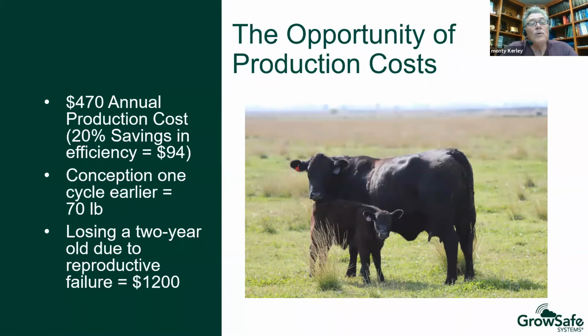I want to springboard off of Bryce's comments on really savings and some of the science behind it and some of the data that we've collected showing the effect of selecting for RFI in terms of progeny. The first thing I want to do is talk, though, about and emphasize the cow herd. A lot of the research that we've done and others have done have focused in the feedlot. It's the easiest thing to measure. Obviously, it's very easy to discern dollars and cents differences in selecting for RFI.